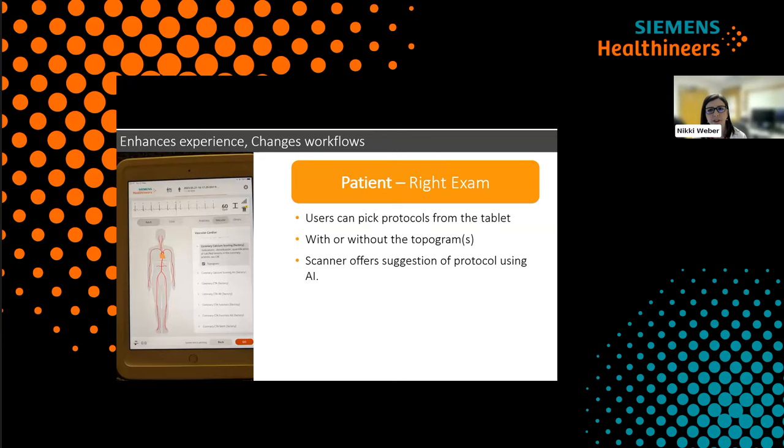After registering the patient, it's time to pick the protocol. It's not necessary to go back to the tech console to do this. The user can pick any protocol from the tablet, allowing the tech to continue the conversation with the patient, answering questions or giving instructions to the patient.